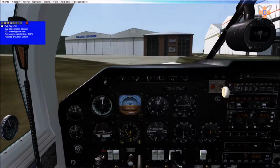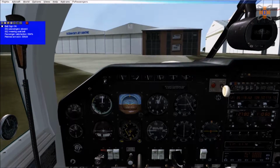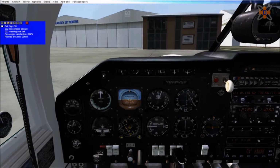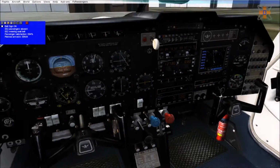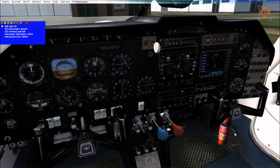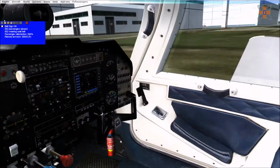Just over 4 minutes, so we are slightly early here. Yeah, just stop the aircraft here. Engine comes off. Lights can go off. Parking brake on. And seatbelt sign off.